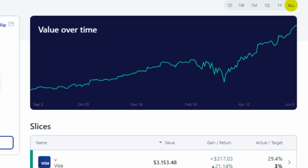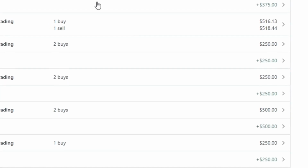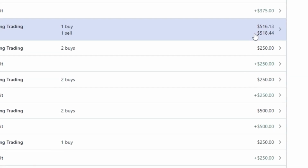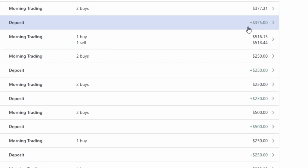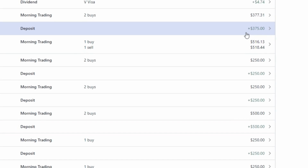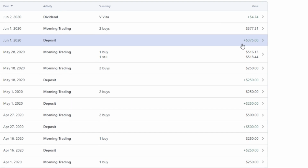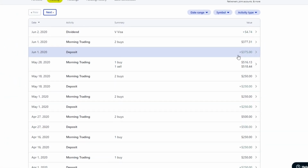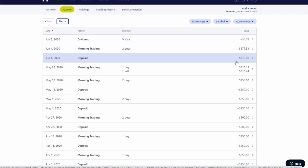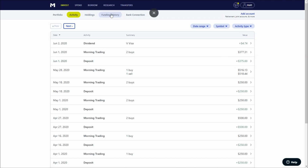I previously had been adding about $250 every couple weeks to the portfolio. I've now switched to about $375 every 2 weeks, so I've upped it from $500 to $750 every single month. And I might actually increase that to closer to $1,000 a month. So now we have $375 going directly into ITOT and QQQ, and that will happen twice a month, on the first of the month and about the 15th of every month.